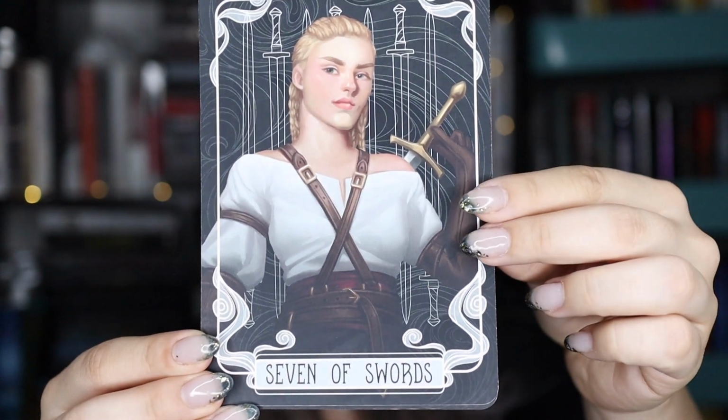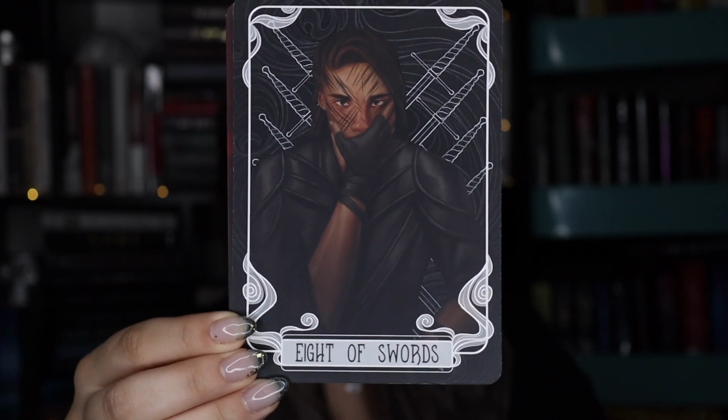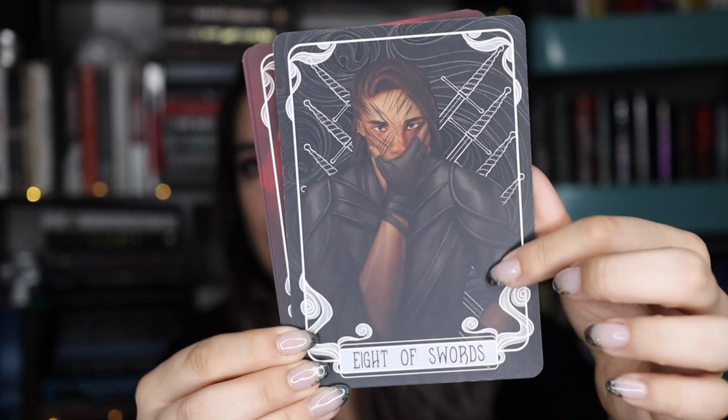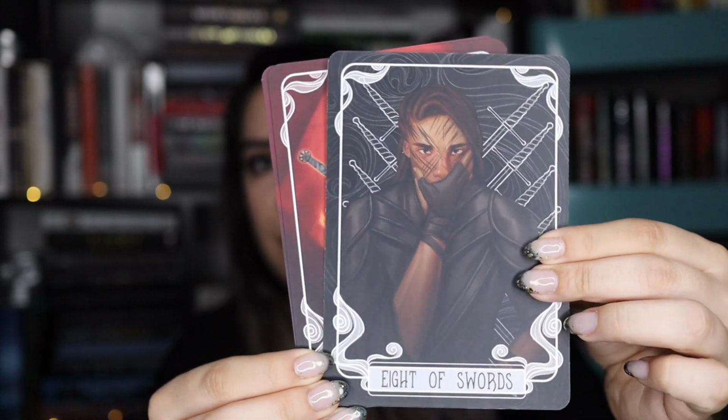So we had 4 character bookmarks, and the next items are the 4 tarot cards. I'm not 100% sure I know this series, but oh, freaking cool. I really need to know. So the first one is the 7 of Swords. Really nice. Love that. The next one is the 8 of Swords. Also really nice. The art is always really well done, and the quality of these is always really nicely done too. I love all the detail here.